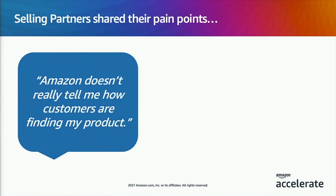Let's take a look at some quotes. Let's read the first quote. Amazon doesn't really tell me how customers are finding my product. It's a pretty powerful statement, isn't it? When I first read that, it resonated with me. I thought, we need to do better.